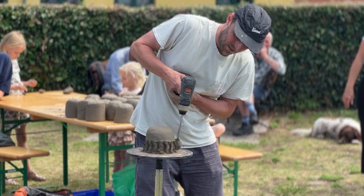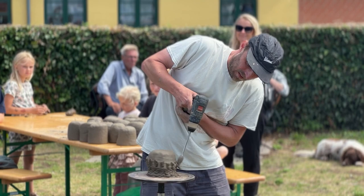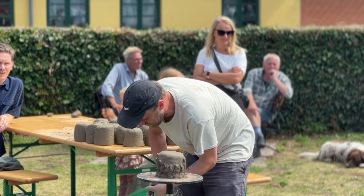This is really interesting. This is truly a very unique way of dealing with clay, and just shows once again there's endless ways that you can do ceramics if you are creative and open-minded enough.